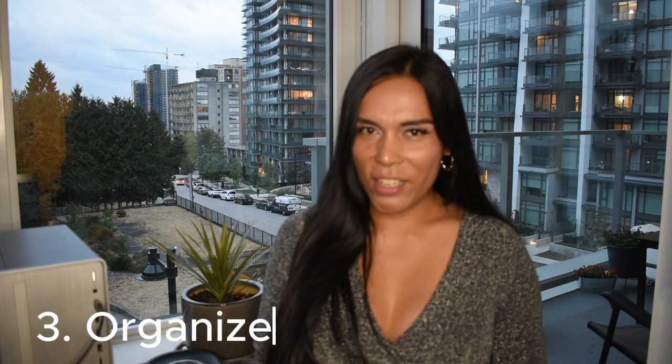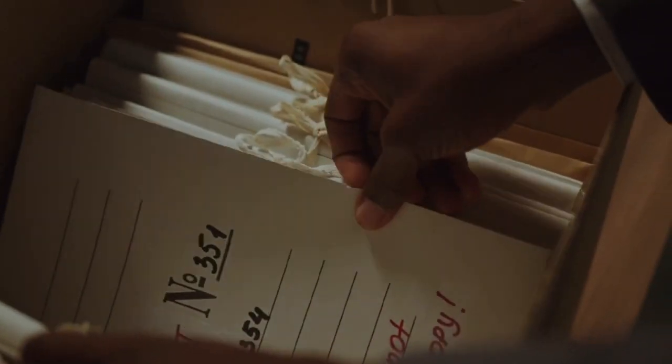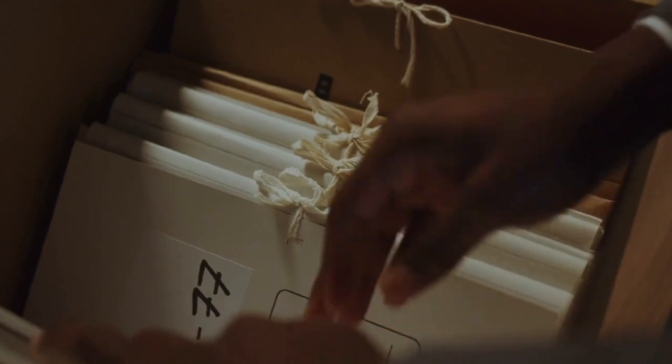Third, organize your documents. As part of the Canada study permit application, you'll have to provide lots of official documents. You're likely to have these available before starting your application. However, if you don't have these documents or some are out of date, give yourself plenty of time to prepare. If you're invited to an interview, make sure you've got all the documents organized. Keeping a physical folder with all the documents is helpful, and having a digital copy of each item is also helpful.